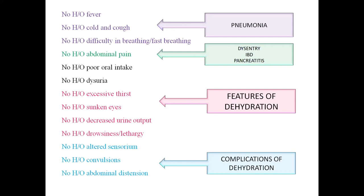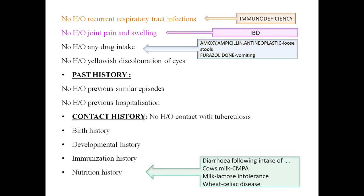So next thing is, diarrhea can be a part of the immunodeficiency also. Like pediatric HIV diseases can present like chronic diarrhea. So you have to rule out that also. So you have to ask a history of recurrent respiratory tract infections. So history of joint pain and swelling. If the diarrhea is a part of inflammatory bowel disorders, then a child may have, along with the diarrhea, joint pain, and arthralgia and arthritis can be present. So you have to ask that history.